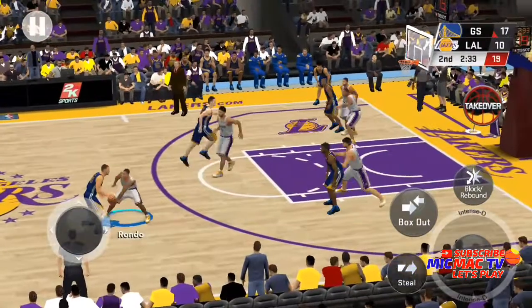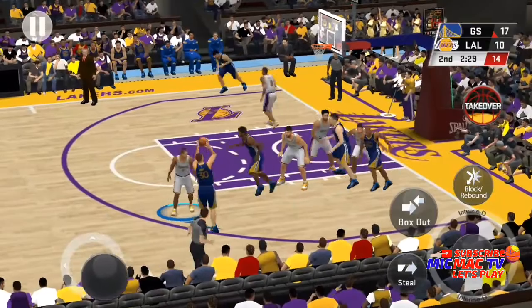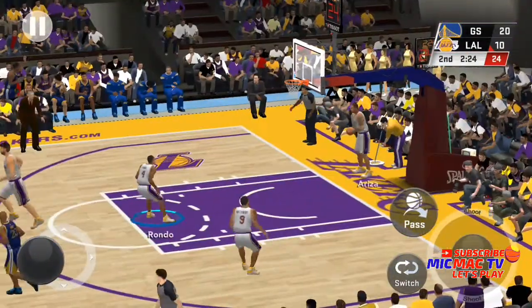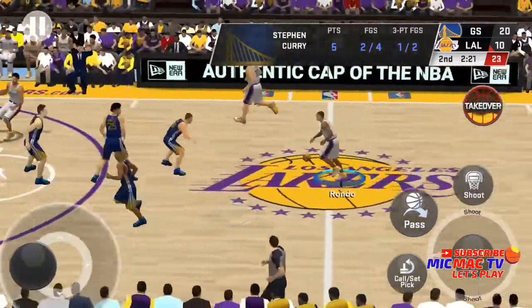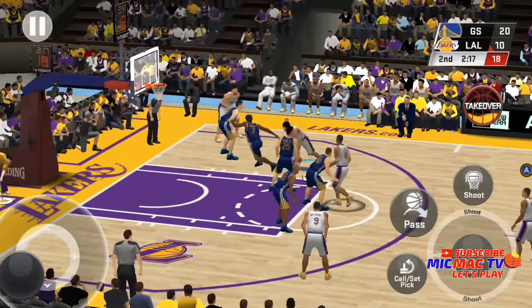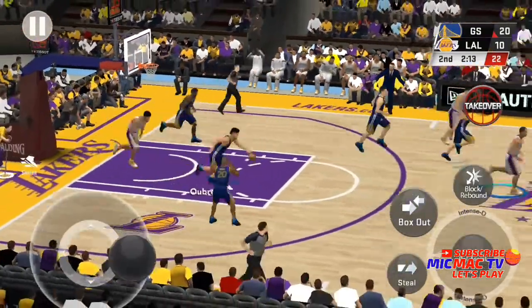Curry with it. Launches it. And another three for Golden State. That's his first triple of the game. It was a dry first half for him from long range. Davis inside. Missed inside.